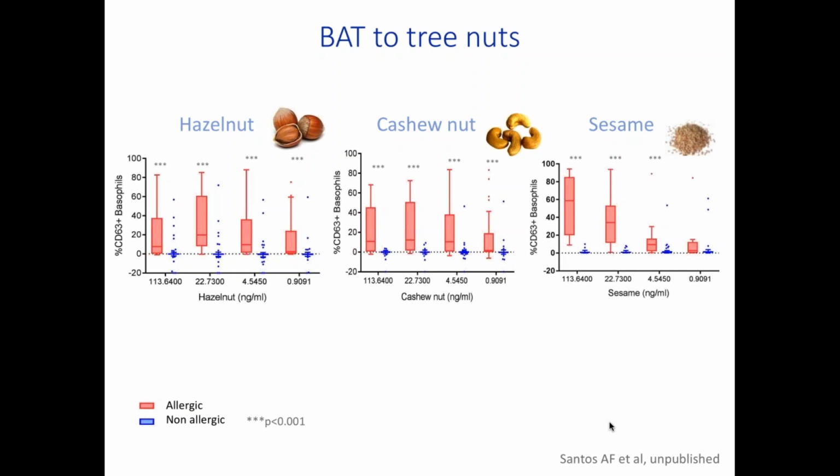And as you can see from the graphs with this preliminary data, the basophil activation test discriminated very well between allergic and non-allergic patients, so with in red and blue, respectively, to the different nuts tested. In this case, the examples here are hazelnut, cashew nut, and sesame.